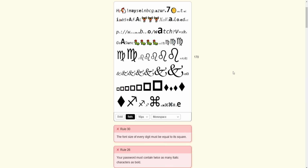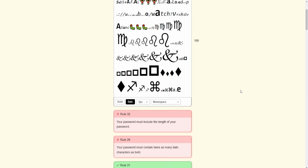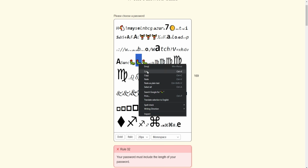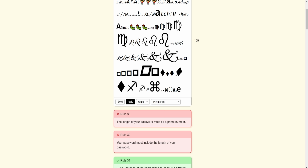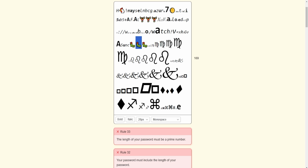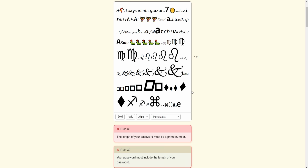Okay, factoring in the hex numbers, all I had to do was change a 4 into a 1 because we had to subtract 3. So now the only thing I really need to change is twice as many italic as bold. I don't know where we're at for either number. I can't see anymore, so we're guessing. Okay, I got it. I changed a few windings into italics and I was happy with that. And we're on to the next rule already. So we're going to put a few more caterpillars in.